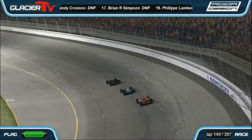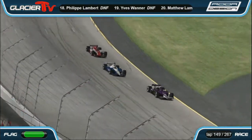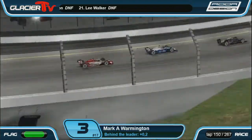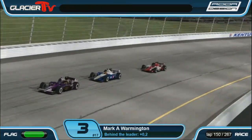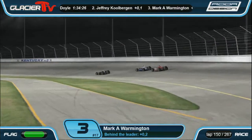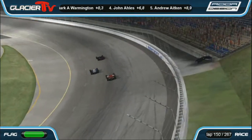Interesting enough, I think Mark Wormington is holding back considerably, because I've been watching his car, and he tends to pull up on Jeffrey Koolbergen and then kind of lays back a little bit more. I have a feeling as you get closer to the end of the race, Mark Wormington might just be a factor, maybe even racing Jeffrey Koolbergen. We'll see whether Mark lets those two battle it out up front, or whether he wants to come through and make a name for himself as well.